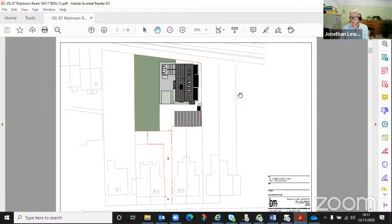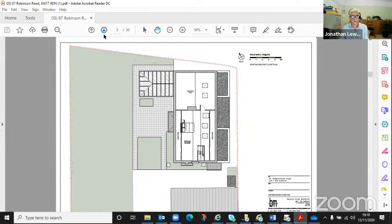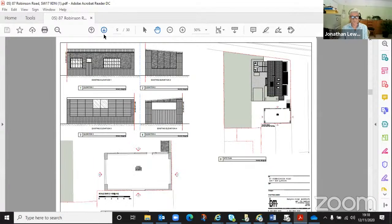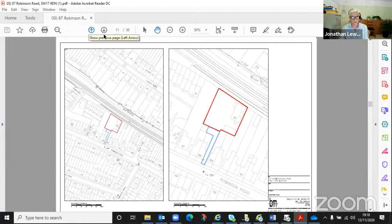I draw your attention to the modifications sheet just briefly. That has set out some extra text and some dimensions to help members understand how the proposals differ from the earlier scheme, and it's got some dimensions relating to the set-in of the proposals from the site boundary. If I can just take you through the latest scheme that we have. I'll just go back. Here's our site. It's a backland site on the north side of Robinson Road.